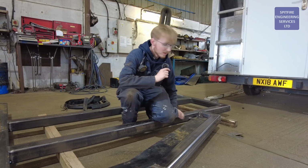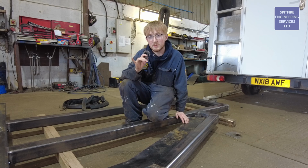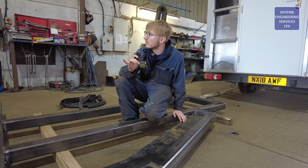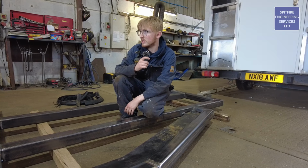But yeah, so this is one of two. Rob's about to start getting all the other parts tacked up inside the jig. Are we right to put a time lapse for that? Can we time lapse that? Yeah, so we'll try and get a time lapse of that. Quite an interesting process, I'd say.